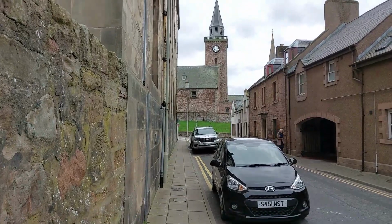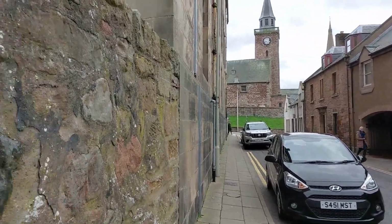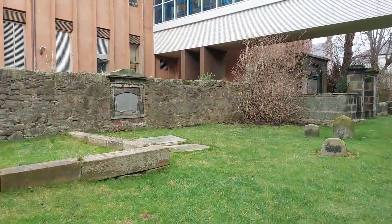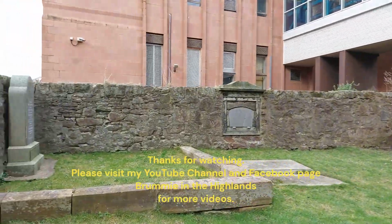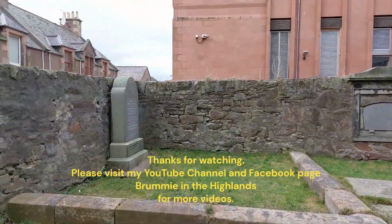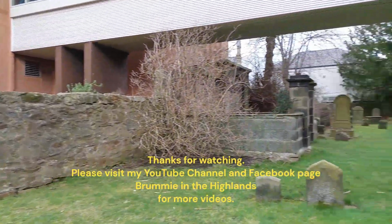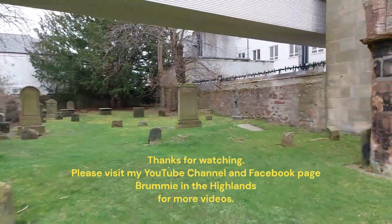And that's up for sale, and that's got some history as well. And I did a video on that one. I did a video on the old High Church called The Executions at the Old High Church, so give that a look. That's worth a look. But yes, definitely worth a visit. Blackfriars Burial Ground here in Inverness.